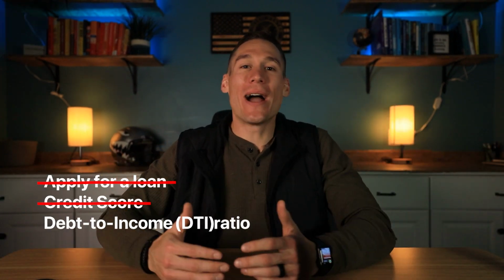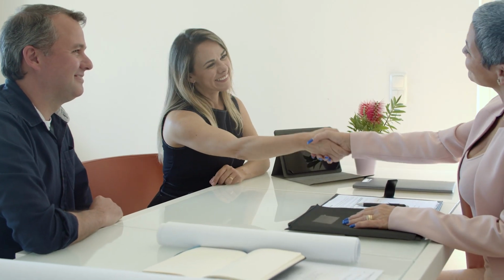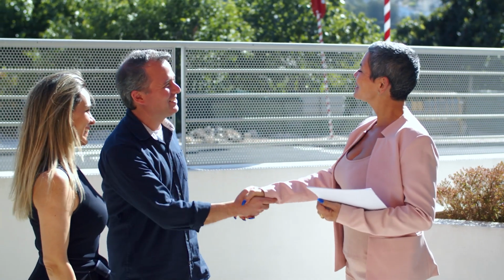And this is probably my favorite strategy of all time, anywhere, ever, because it's so flexible for you as the buyer. You don't have to go and apply for the loan. You don't have to get your credit pulled, and you don't have to qualify your DTI, like none of that. You negotiate the terms with the seller and then document that on the purchase and sale agreement, and that's pretty much it. Now, for the seller to carry the mortgage, they'll need to have enough equity in the deal.